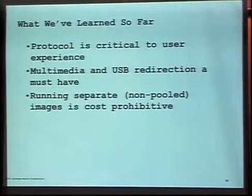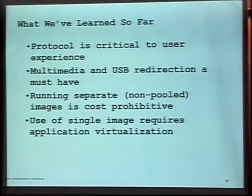Running separate images is cost prohibitive. We run a single image. You could probably run two or three different operating system images if you chose to, but you can't run a separate image for every individual in the company. You might as well go back to a regular fat client, right? There's no point in doing that. So you have to get down to a single image. If you're going to use a single image, you have to do application virtualization, because not every user has to have every application. Licensing would kill you if you put every application into that image and then streamed that image out. Plus, that image starts getting rather big, and it takes longer for the client to boot up.